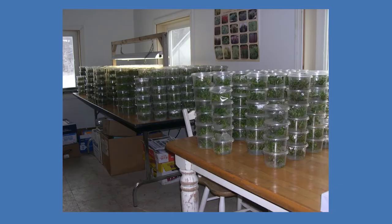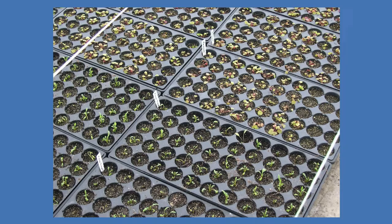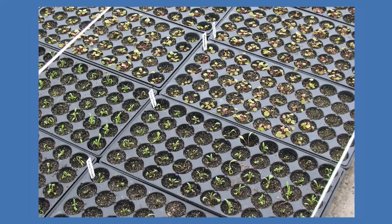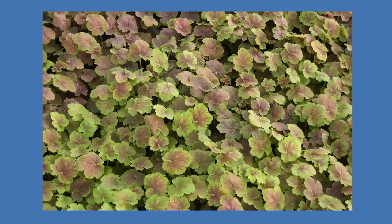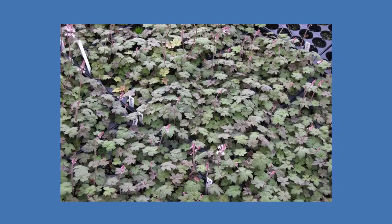If a shipment of tissue culture can't be planted immediately, it is possible to hold the plantlets for a short period. Acclimatization in the greenhouse is important. Mist, light, and temperature need to be suitable. Newly transplanted microcuttings will take 6 to 8 weeks development time, and finished plants are ready to ship out, like these Heuchera Tierra Misu. Tiarella, like this oak leaf variety, will also take 6 to 8 weeks.